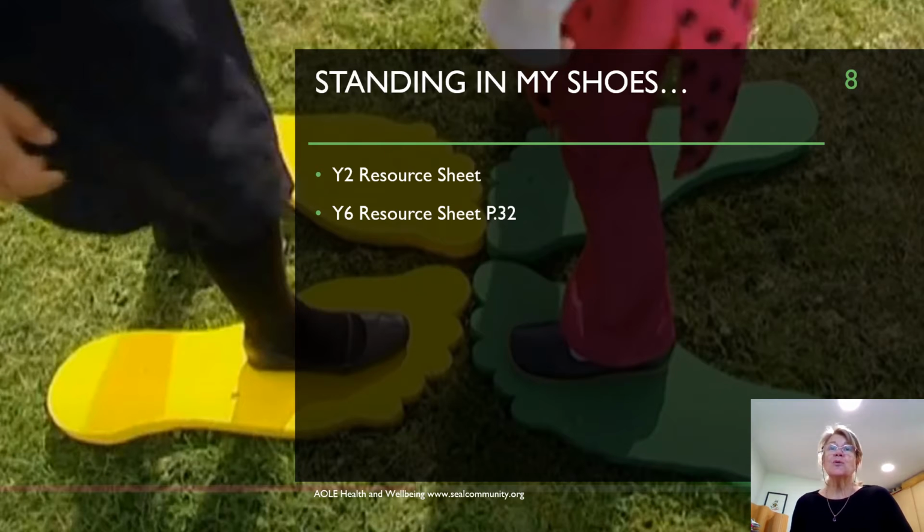Another one in year 2, it's suggested that you get 2 large sets of footprints and leave them in the classroom. You can use them then to help children to listen to each other's point of views. You can use it, say, in 2 different characters in literacy, or if they've seen a programme or a film or a game that they particularly like, looking at the situation from different characters' perspectives. But you can also use it to deal with ongoing difficulties or things that arise at break or playtime.